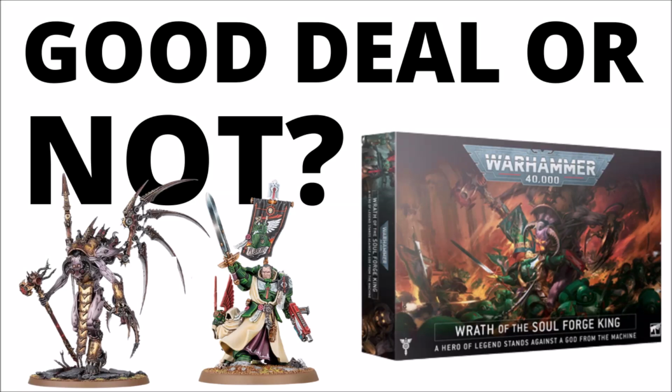So let's talk about the big bad Vashtorr box that's coming out this weekend. Is the Wrath of the Soulforged King a good deal or not?